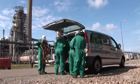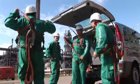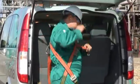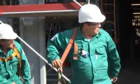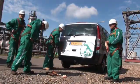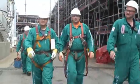From now on, belts will have 2 lines. You can put on your belt in several ways. This man puts his on the ground and steps into it. His colleague puts it on like a jacket. How you put it on doesn't really matter, as long as you wear and use it properly. Look, everyone is waiting for each other. They're starting the job like a genuine team.